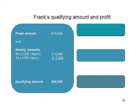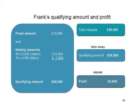£24,500. To work out his profit, he uses the total receipts of £30,000 and then takes away his qualifying amount of £24,500. His total receipts are more than his qualifying amount, and he has a profit of £5,500. So Frank uses this figure to work out any income tax and Class 4 national insurance due.